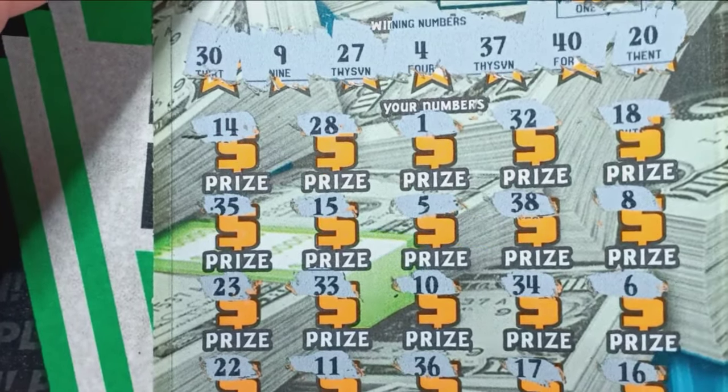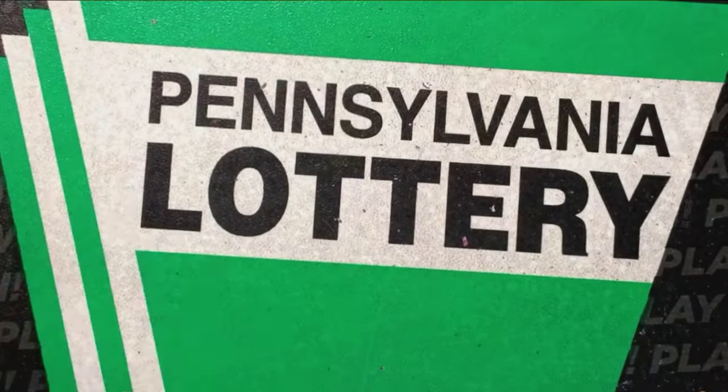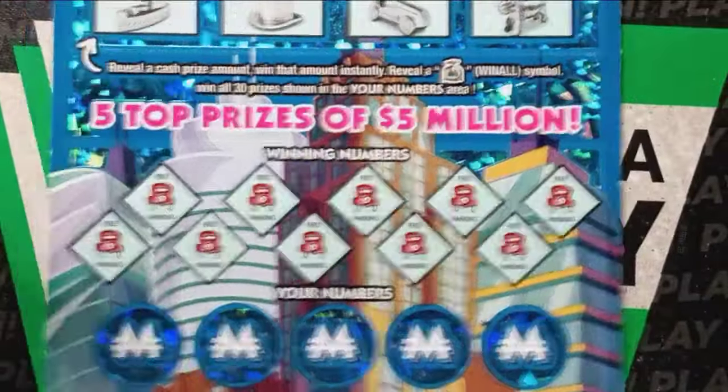And it looks like the cash fall is a cash fail. I have not been doing well on that ticket. All right, on to the big boy here.